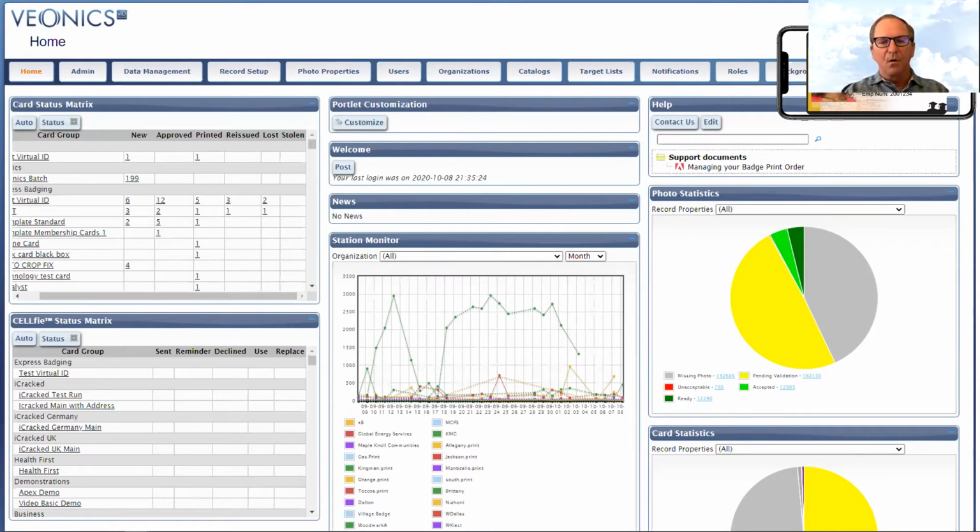In addition, this is where we can control a few other user features. But what I like to focus on is when I log in, I'm given specific assigned rights. In my case right here, I have almost all the features and icons up here that I could use. So if I log in, let's say I'm a super user now, if I log in as a regular admin user, I would have fewer icons up here. If I am a basic user, and most of our users only see the home screen and the data management tab, because they don't need to set up record setups. They don't need to manage photo properties and user rights and everything else.